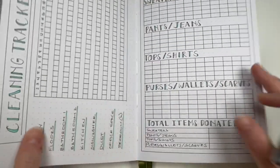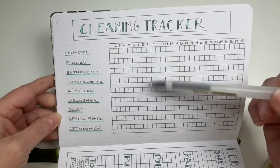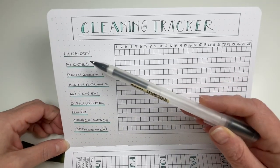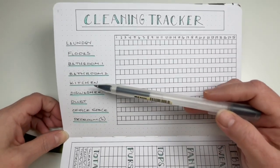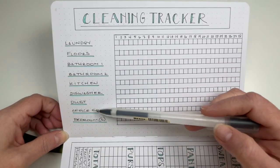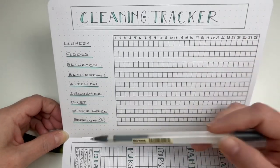Let's see. This is my cleaning tracker. This is another thing that I've carried over from January, and I just track things like doing laundry, floors, bathroom 1 and 2, cleaning the kitchen, running the dishwasher, dusting the office space that I work in here at home for my YouTube videos, and the bedrooms.